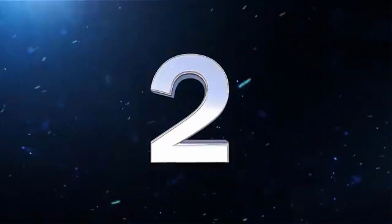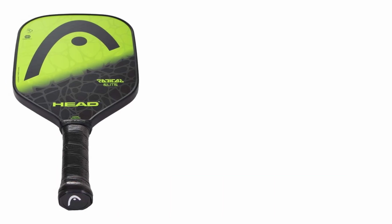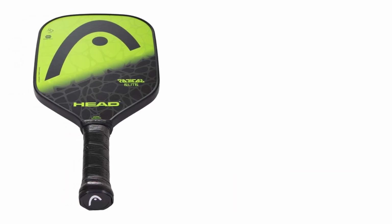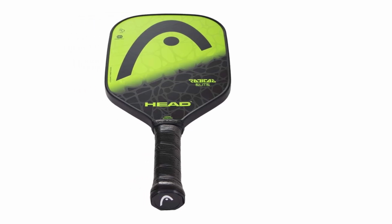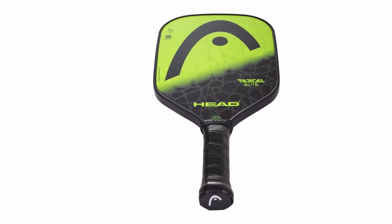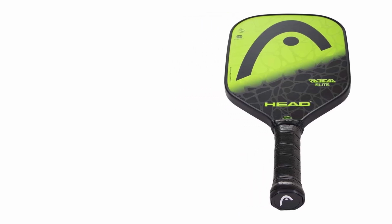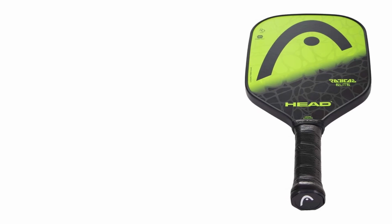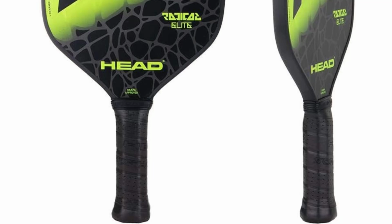Number 2. Head Radical Elite Pickleball Paddle. The Head Radical Elite Pickleball Paddle is a popular choice for beginner to intermediate players seeking quality, comfort, and performance at a budget-friendly price. It features Head's signature optimized tubular construction, OTC, of a polypropylene honeycomb core, which offers a good balance of control and power.